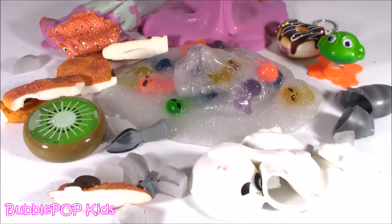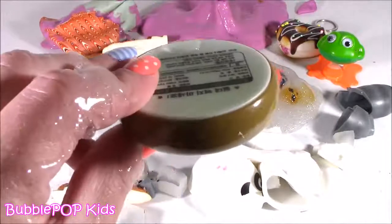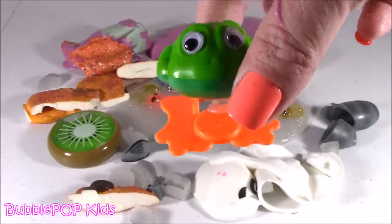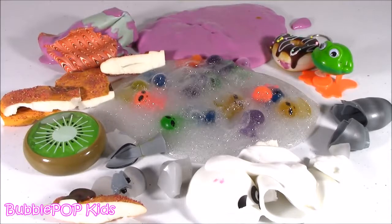I love this pink bubblegummy one too, and I love me some kiwi slime. It was so, so cute. Oh yeah, I love Ribbit. This little froggy, this is Backflip, popping out of the surprise egg. That was my favorite. And the little raw shrimp. I enjoyed this. I really love these things.